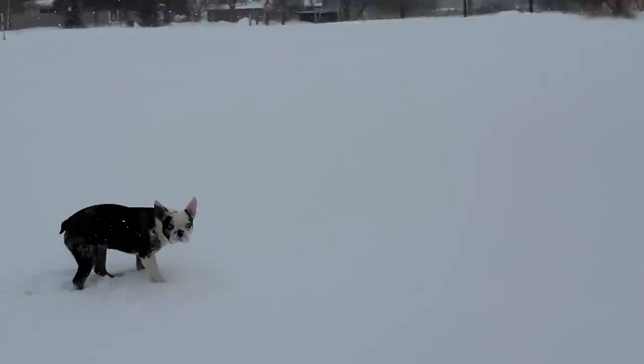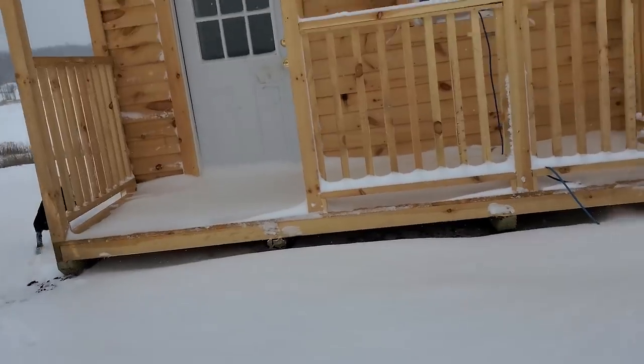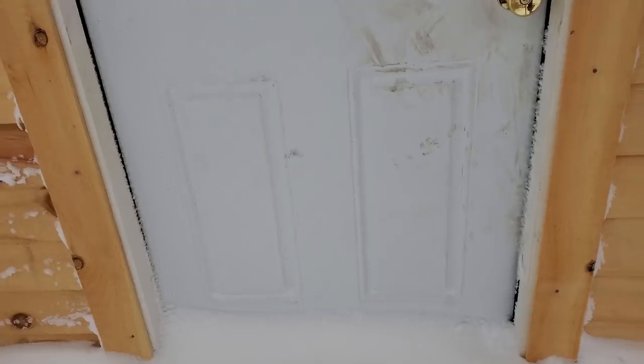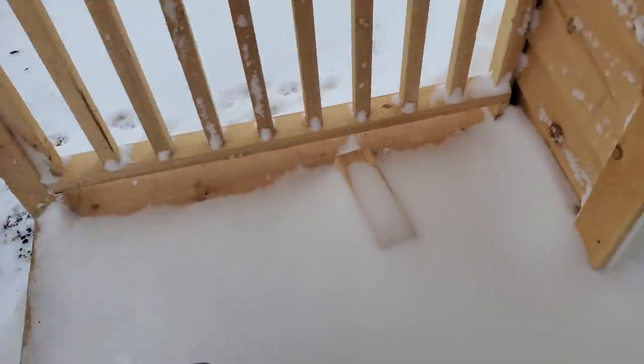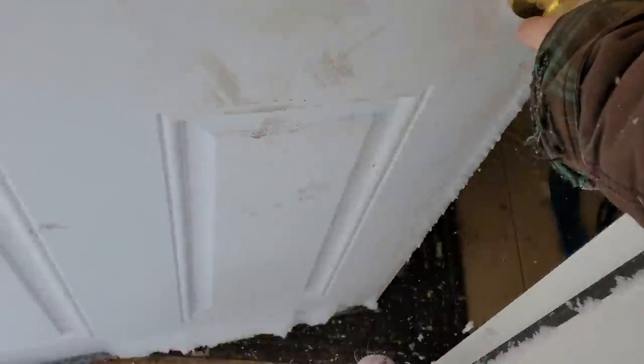It's actually deeper than it looks. What'd you find over there? Daddy, are you coming in the front? Ooh, you wanna come in? All right. Interesting. Okay.